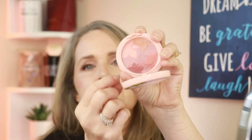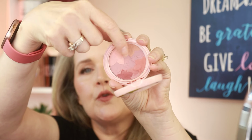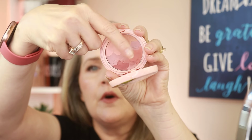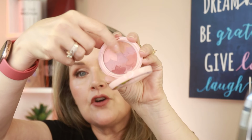And the versatility of this blush is what I really enjoy about it, because you can use two different looks. So if you want more of a lighter blush, that is what I used today. You can break it into halves. There's this one half here, which is more of the lighter shades. And then this bottom one, if you run your brush along it, you'll get a more intense, darker blush shade. So the one that I did use today is this top one here.